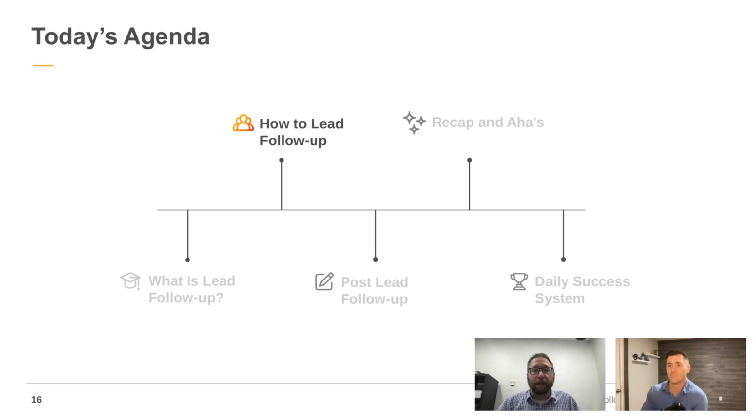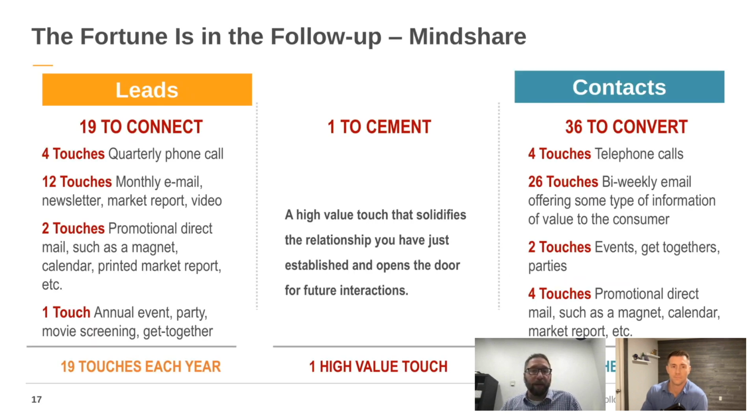So here we've got the recommended systems for those. On the 19 to connect, we've got the four touches, the quarterly call plan. We can do that through Command. We can set that up to automatically remind you. We've got the 12 touches that are some sort of email. We've got the two touches that are promotional, some sort of promotional thing.